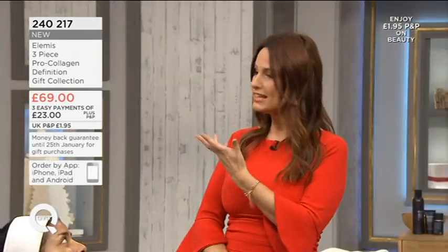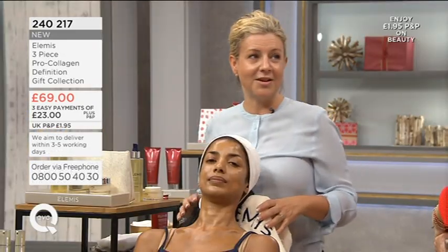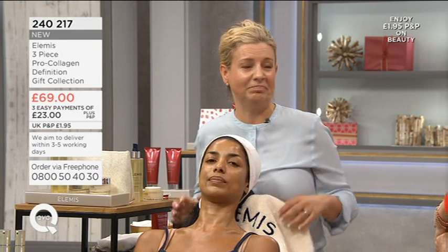And of course, you can see expression lines, but they're very softened. Everything just looks very gentle and soft. I would rather see a healthy skin with a few lines than a smooth skin that looks dull and not nice. Exactly. So if you want to try this for yourself, remember a 30-day money-back guarantee to try it.